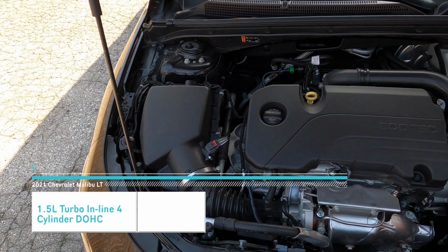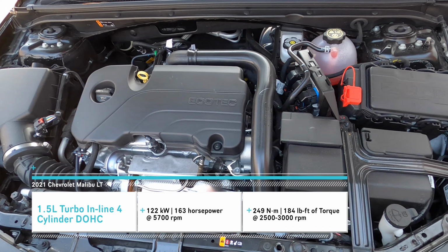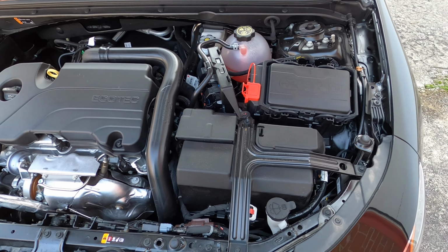Now the Malibu received a facelift in 2019, it updated the front and rear end, got a new grille, new headlights, and new LED tail lamps. This model uses a 1.5-liter engine producing 163 horsepower and 184 pound-feet of torque, and it now uses a CVT instead of the 6-speed transmission on the model before. Now the 2-liter engine that comes on the Premier produces 250 horsepower, 260 pound-feet of torque, and comes with GM's new 9-speed automatic transmission. So you do get quite a bit more if you go up along with some other features, but we're looking at the one that I think most people are going to be looking at if they're in the market for a pretty affordable mid-size sedan.